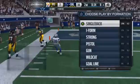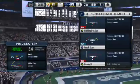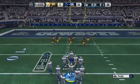Well, the one thing we know about the NFL, when you have the football in your hands, they are going to attack it. You got to know that as a ball carrier, protect it a lot better. The Cowboys offense now coming out.